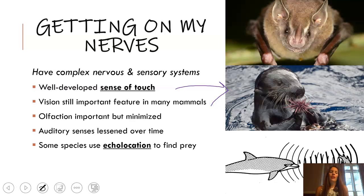Vision is still important as well. Olfaction or smelling is important, but not as much so as it used to be or as it is for other animals. And the auditory or your hearing is lessened over time. It is important to note, though, that some species use echolocation to find their prey, which you see in this dolphin here.